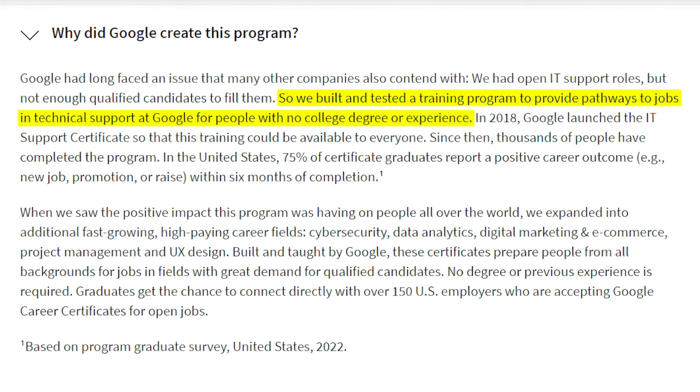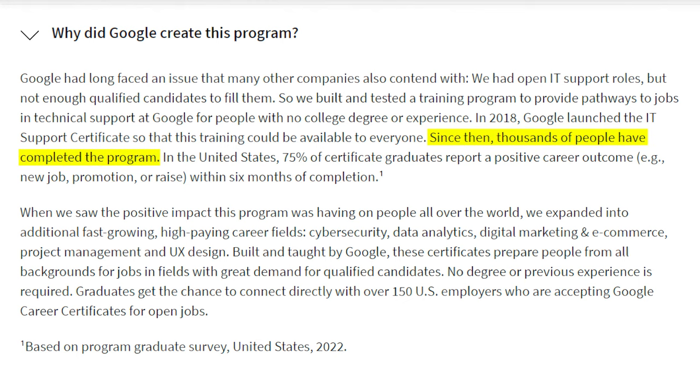But keep in mind, the reason they released this content, again, is because the market wasn't properly educating people. Google probably isn't making very much money off of these certs, but the value that they are getting is they're getting a bunch of people who actually know the in-demand skills that they want them to know.